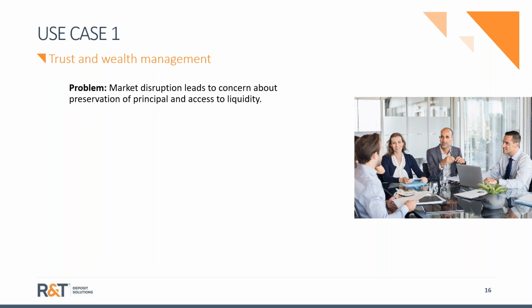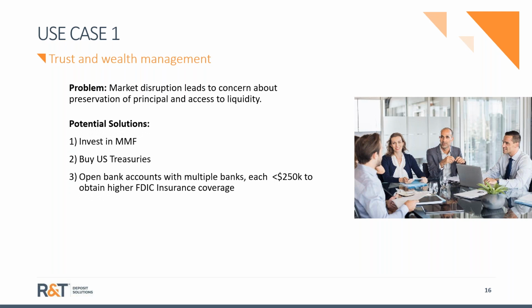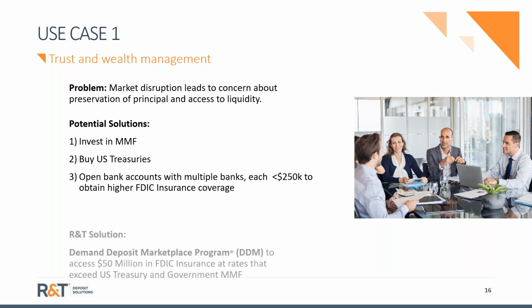The first was when we deal with trust companies and wealth managers. Whenever you have a market disruption like that, there's always a concern about preservation of principal and access to liquidity. So these are the tenets, the primary objectives that come back into priority. For most of the firms we're working with, the options are either to invest in money market funds, or if they're in uninsured deposits, buy U.S. Treasuries, or open bank accounts with multiple banks below $250,000. So these are the types of immediate reactions we saw.